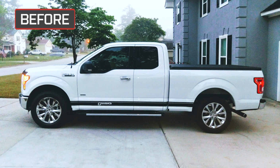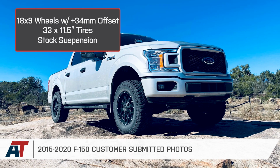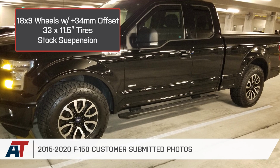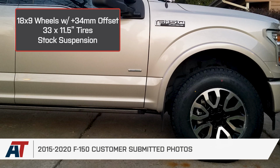In this video, I'm going over a stock-like stance with an 18x9" wheel and a plus 34mm offset with a 33x11.5" tire on a 2015 through 2020 F-150 equipped with a stock suspension. Now, with a stock suspension, your tires will tuck within the wheel well of your truck. In this video, guys, I'm gonna go over the clearance with these wheels and tires, of course the offset and stance, and finally what to expect when driving with this setup.